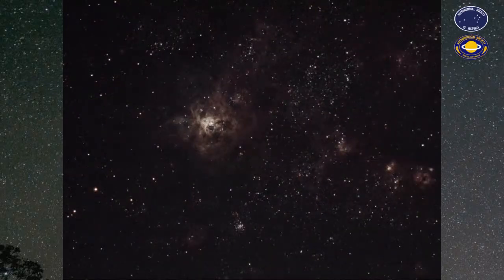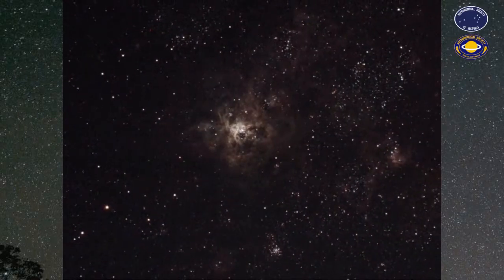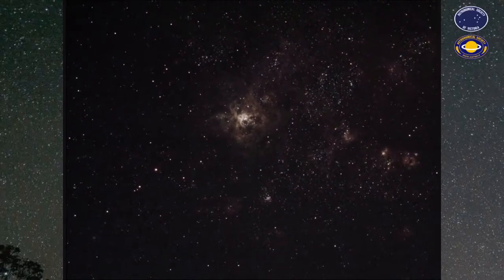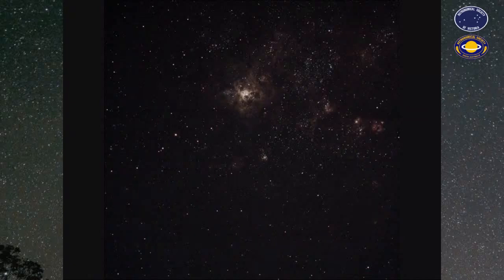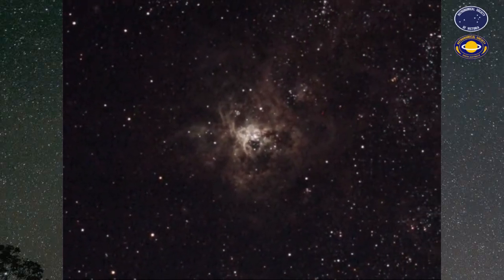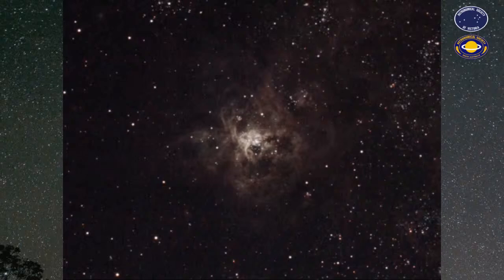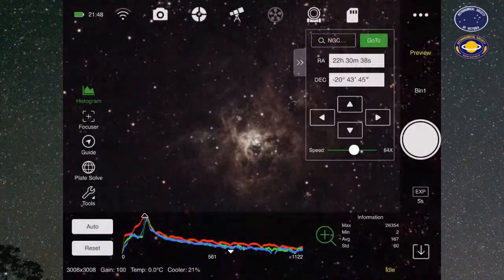The other thing to note, if you ever have the opportunity, if you're a member of the public, to have a look at the Tarantula, you will see all around it lots of other little bits of nebulosity, because the Magellanic Cloud has, well, first of all, as Joe said earlier, it's about 160,000 light years away, but there are other little bits of nebulae all the way around the cloud. So if you move the scope slightly to the left or to the right, you pick up lots of other little bits of gas that are part of this galaxy.